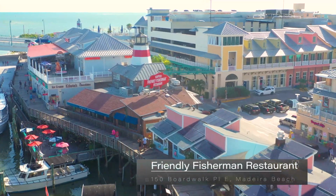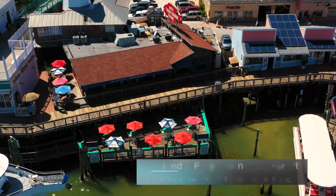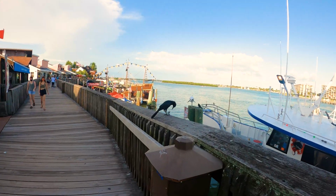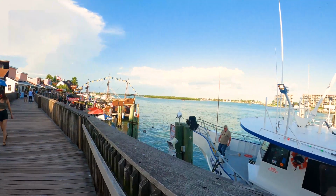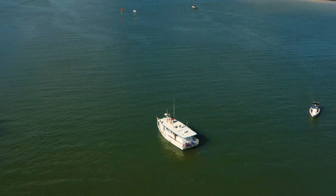Watch the fishing fleet come in as you eat fresh seafood on the dockside lounge at the Friendly Fisherman restaurant. Or go on a Friendly Fisherman charter, a very large party boat, fishing vessel with 5, 10, and 12-hour fishing trips, both near shore and offshore.